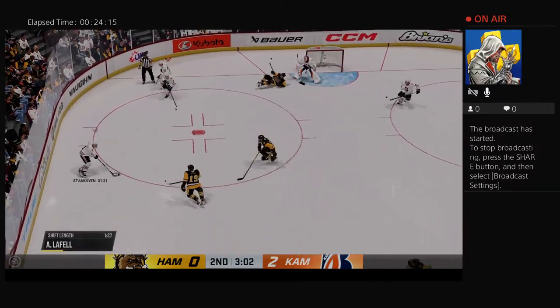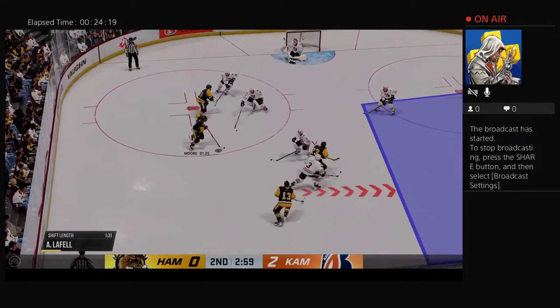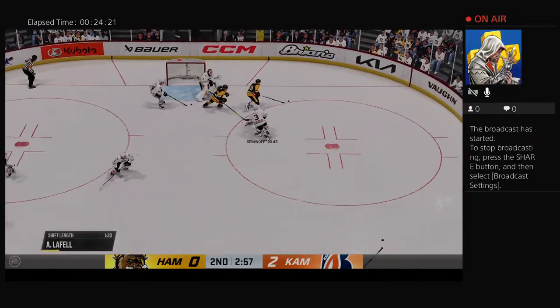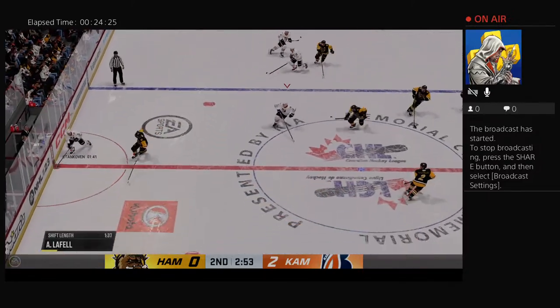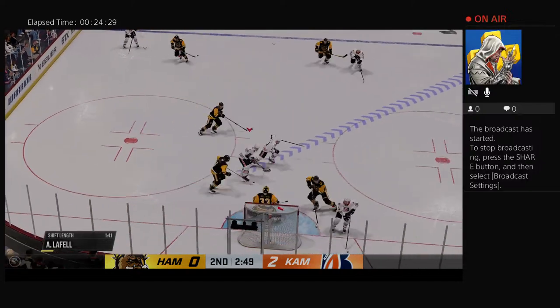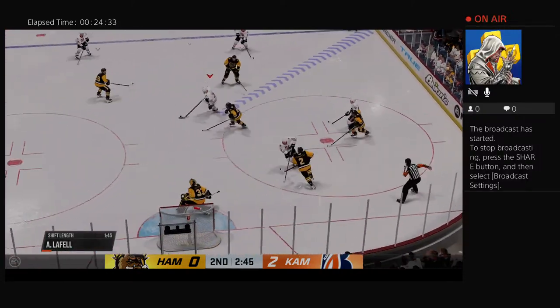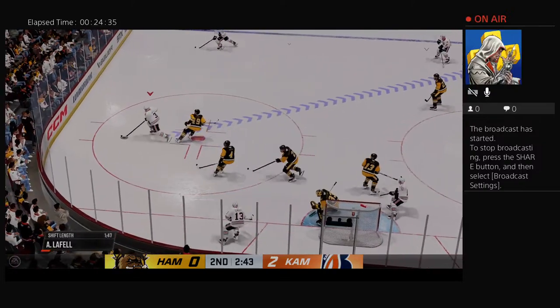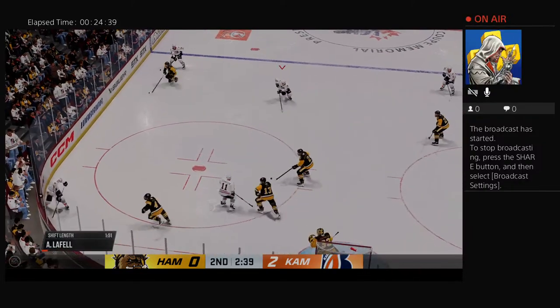Gets the full use of his stick on the poke check. Hamilton's got the puck along the boards. Here's a shot, and he gets just enough of it to keep it out from the back of the net. Here's a chance on the attack. Quick shot! Oh, he got all of that. What a save by Constantini. Oh, he had to get up tight to the puck. In close, he takes away any room.